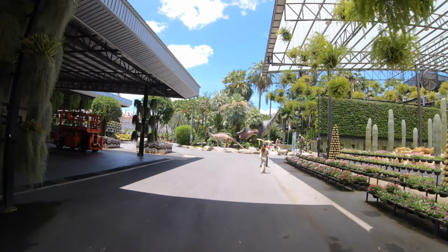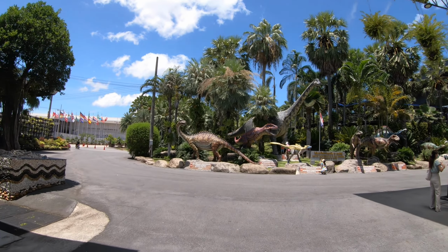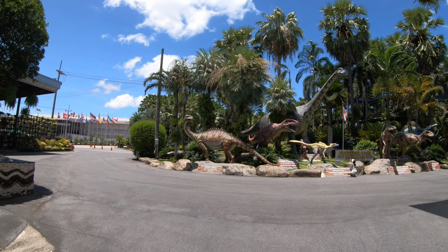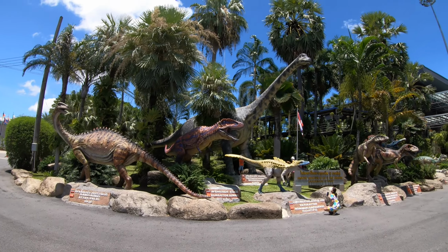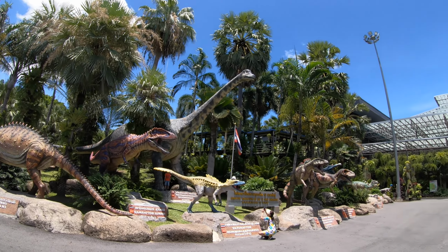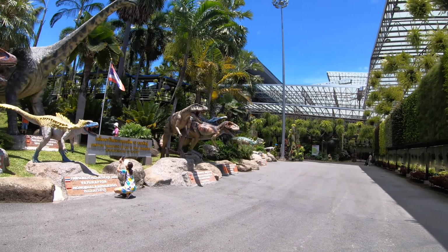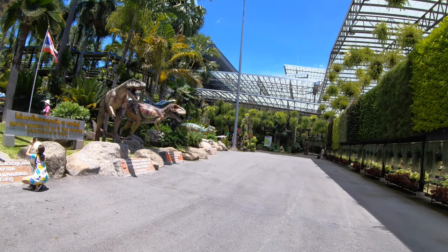Later on during the tour we will be taking the little trolley bus to see the places that are a little bit far out. Save a little bit on shoe leather. And here they have some fantastic dinosaurs and other prehistoric animal exhibitions. Really beautifully done and very well placed.